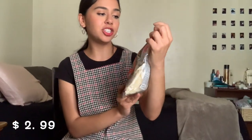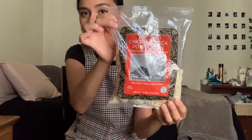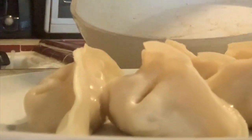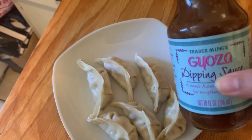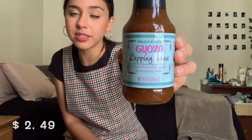I got these chicken gyoza pot stickers. They have been my favorite quarantine snack. They're super fast and easy to make and are really delicious. I have been wanting to get a sauce to dip them in because I've been eating them just as is. So I'm very excited to try this gyoza dipping sauce as well.